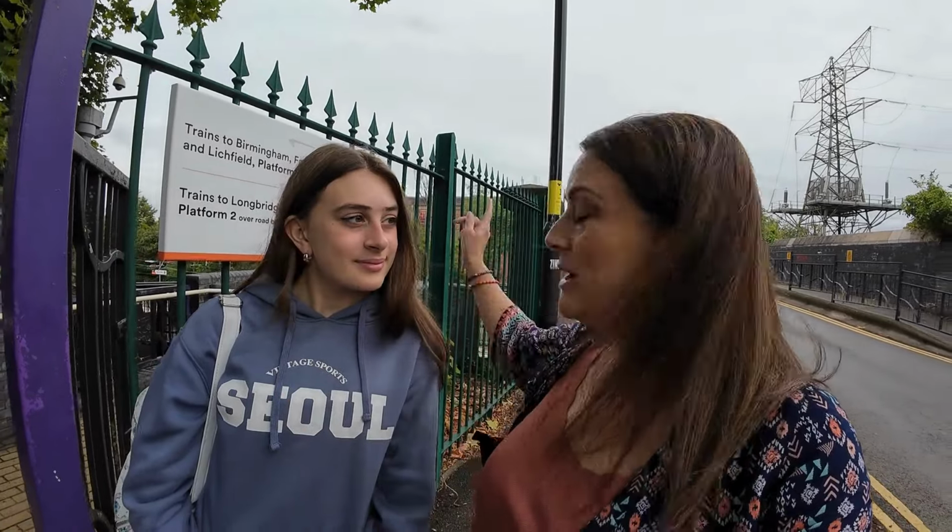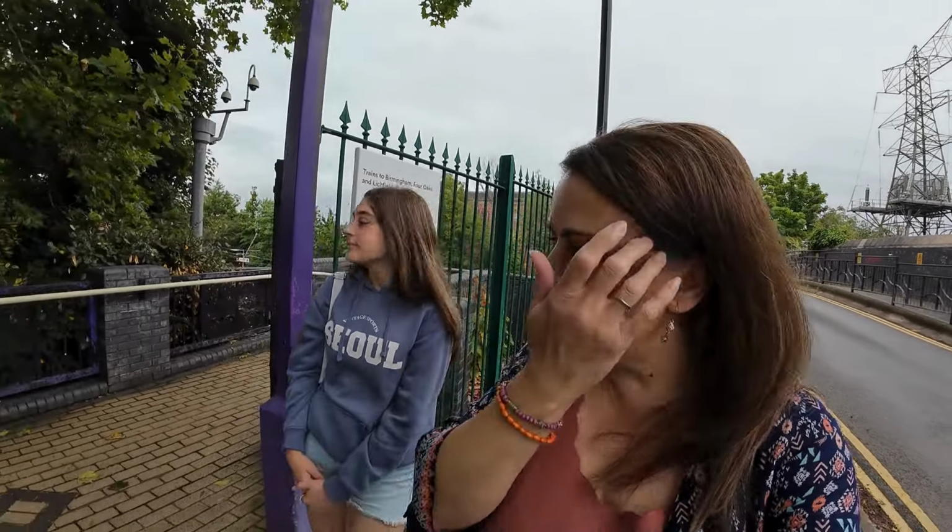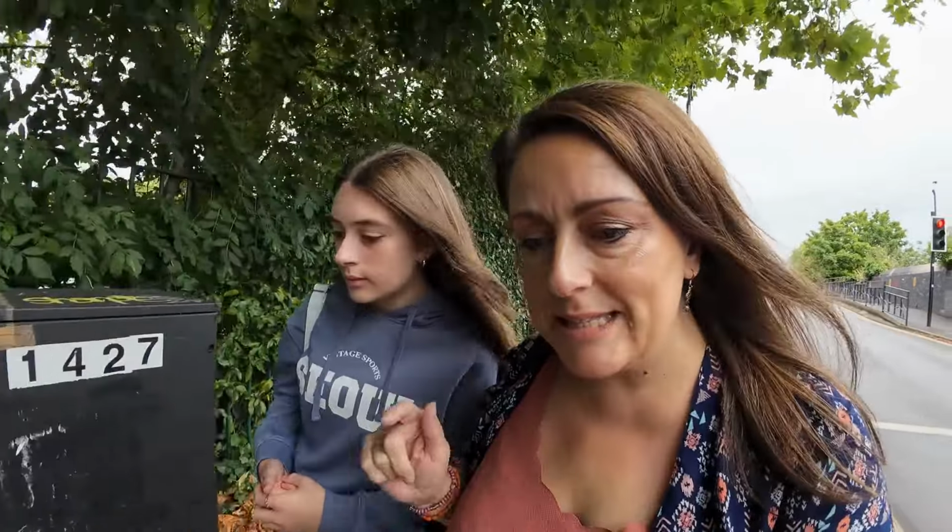So let's get talking about how we booked it and what we did. Right behind is Bournville Station, which is where we arrived from. We came on the train from Birmingham through to Bournville, and it takes about a 10 to 15-minute walk from here to Cadbury's. So let's get going.